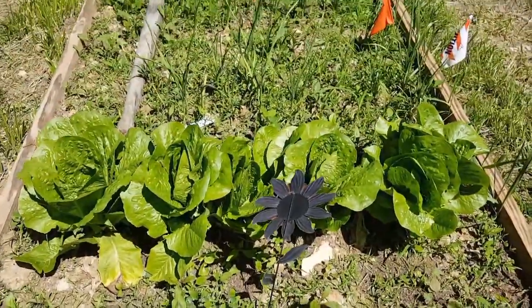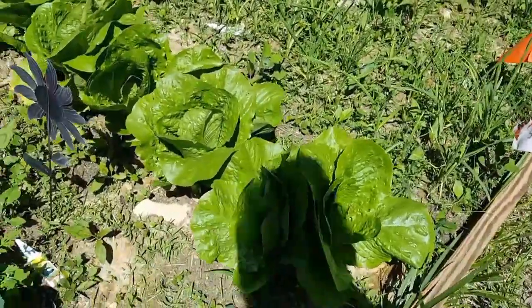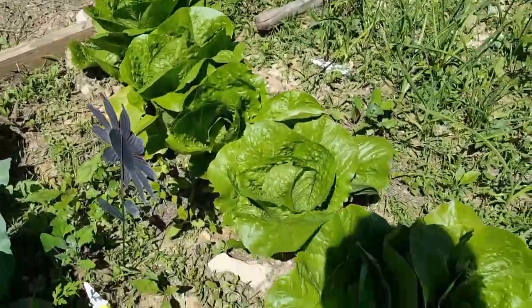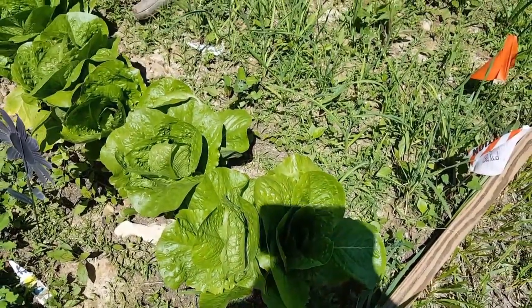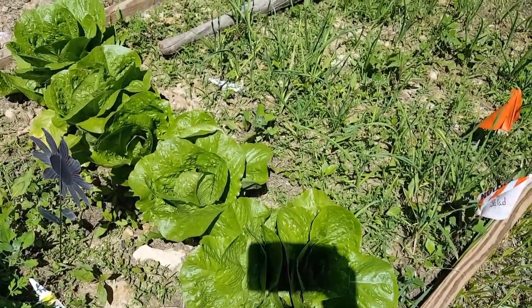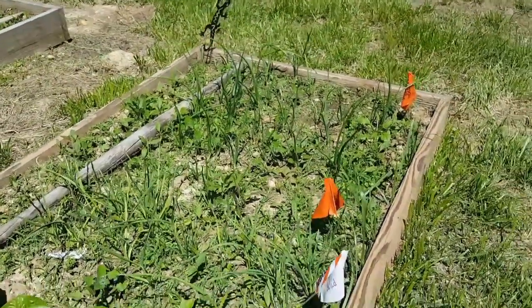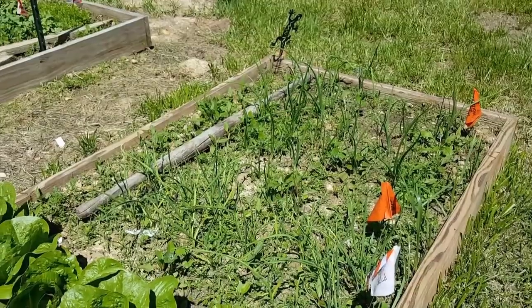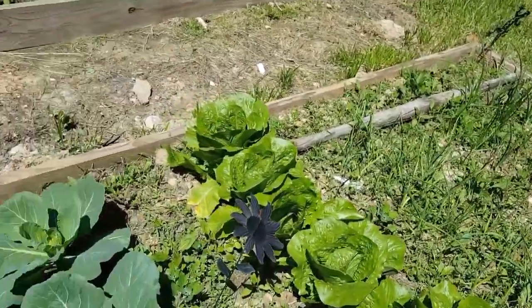There's my romaine lettuces. Aren't they beautiful? There's a big airplane or something coming around. There's my onion and my garlic. Good grief. Oh, those are army helicopters.